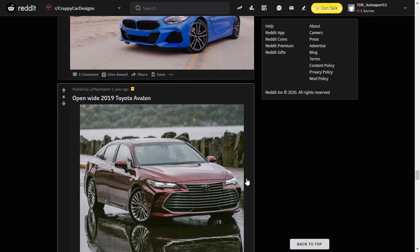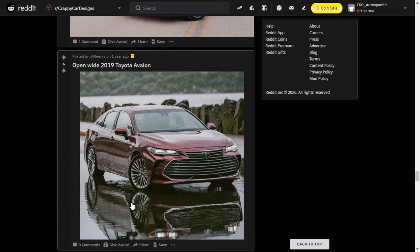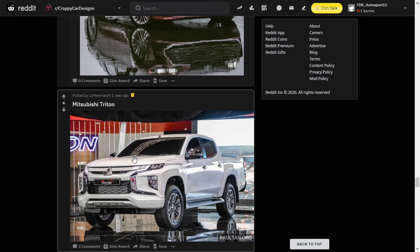Open wide. 2019 Toyota Avalon. Oh my goodness! It gets worse every time I look at it. Oh goodness gracious. The Avalon, it's a car. Is it a good-looking car? No, especially with those ugly rims. Silver chrome rims, that trend of chrome and silver rims is just dead. It shouldn't exist anymore. This is a 2019 Avalon. Oh, my goodness. I can't say that word.